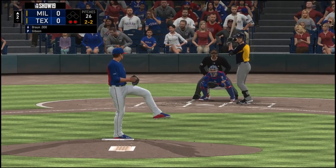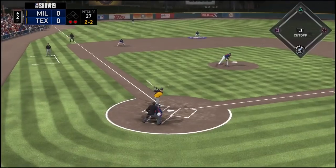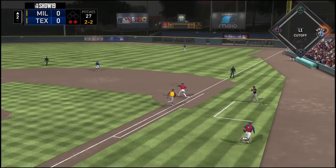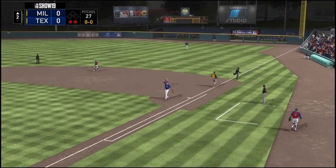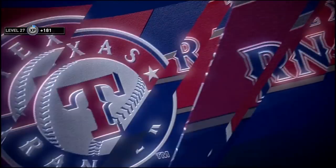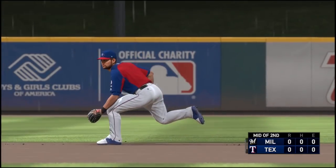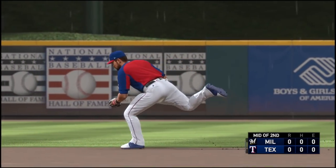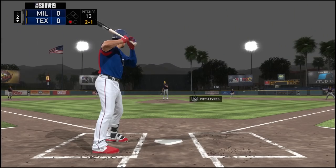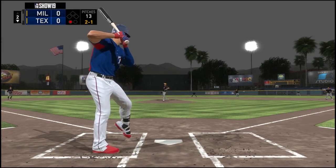2-2 count on Ryan Braun. Let's see what Gibson's going to offer him here. Fastball low, and Chris Owings, make a play, baby! Across his body, across the diamond. Unreal. So Gibson, you got to look back there and give your fielder there some love, man. Check this play out one more time. Just nice. You got the full-on Derek Jeter jump throw.